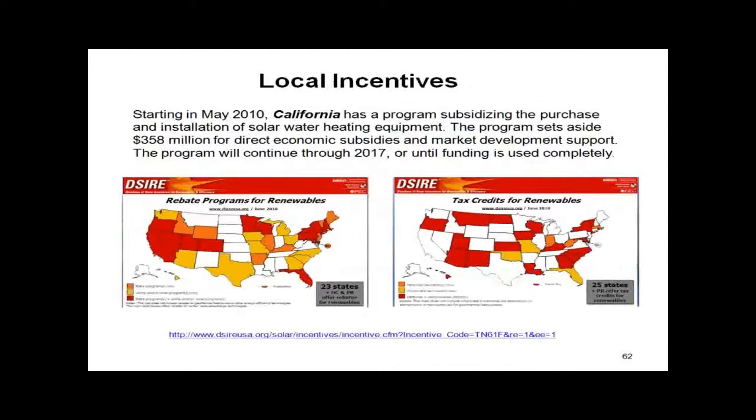Are there other incentives out there? Absolutely. This is a website everybody in the business should be aware of. This is a freebie. You have the punchline at the bottom, but it will give you the tax credits or the rebates available in every state in the union, and it is kept up to date. So everybody on this WebEx should get that website, put it as a favorite on your web bar, and keep it, because you're going to need this information.